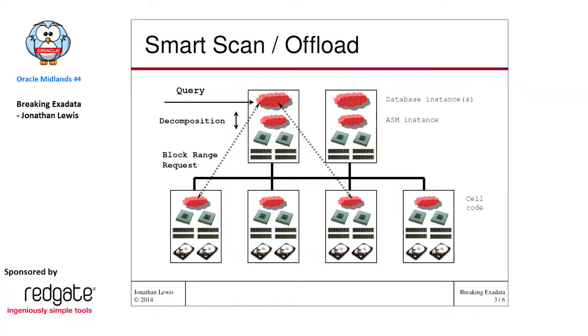So I can send a message, I can decompose the query if necessary, I can send a message down to the appropriate machines down the bottom here to say, I want this block which you are looking after in your local piece of hardware. Local disks, you can access them much faster than you can network disks, right? That's winning point number one for Exadata. Disk access is local, it's not across the network, right? That's an important hardware win, okay?